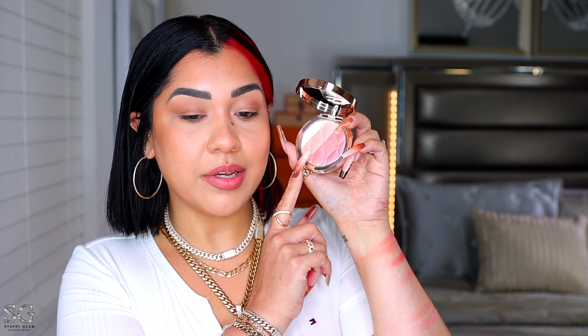This highlighter right here is the same one that we have in this palette right here, which is the Romance Light. So let me just show you. See, they have almost the same packaging, but in the other one you're getting her little logos, in this one you're not. I do want to swatch them to see if they're exactly the same shades. This one is supposed to be this one right here, so let's see. They are the same shades, but in here you're getting sparkles. We don't have that in here.